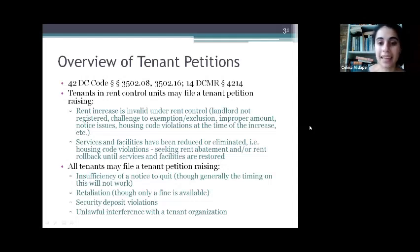Additionally, in that same tenant petition process, a tenant can argue that services and facilities have been reduced or eliminated. So like I just talked about, if the tenant is saying, look, when you charged me this rent, you were including X, Y, and Z services and facilities, and now you're no longer including them, the tenant can ask that the rent be lowered proportionally to the amount by which the landlord has reduced services.